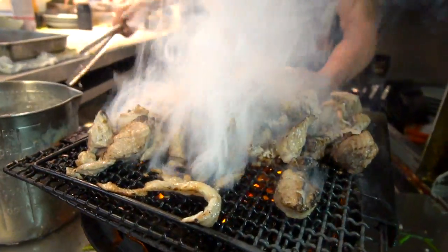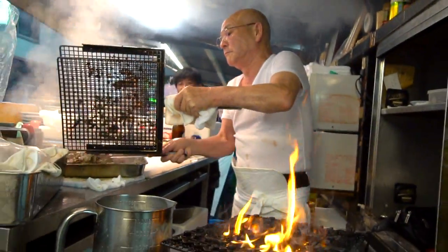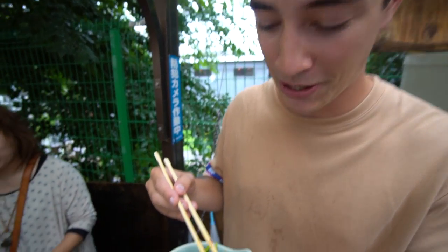Okay, we are at the izakaya now. It is totally standing only, absolutely packed out. And we ordered a few different dishes, and the first one has arrived, and it looks really awesome. So this place specializes in seafood, so check out the dish we've got here.